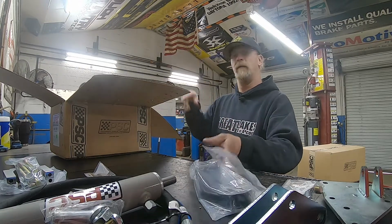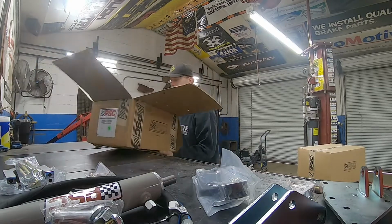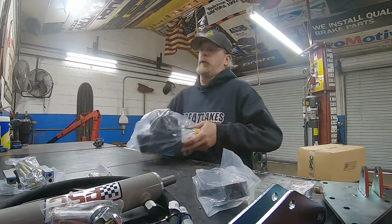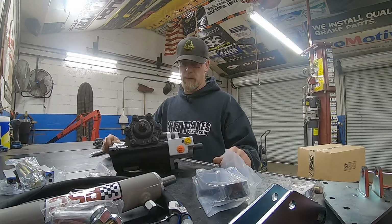It comes with a new pitman arm that fits this specific gearbox. There's no way I can lift that from up there. Jesus Christ, that thing's heavy. Holy crap. Dude, that's awesome.